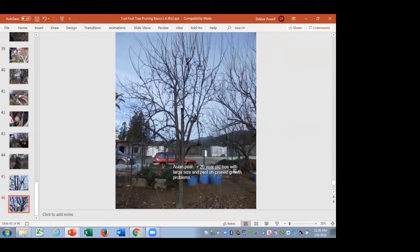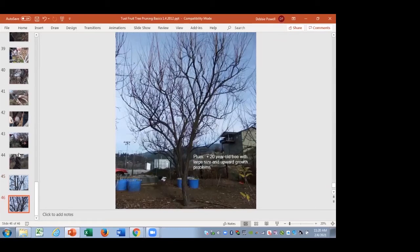Next slide, Debbie. And this is a plum on the back side of the garden. And this plum, from what I heard, was injured years ago when a small wildfire came down the backside of the hill, and it kind of singed the bottom of the trunk, and the plum, or no, I'm sorry, that was the cherry. This plum wasn't hit by the fire.